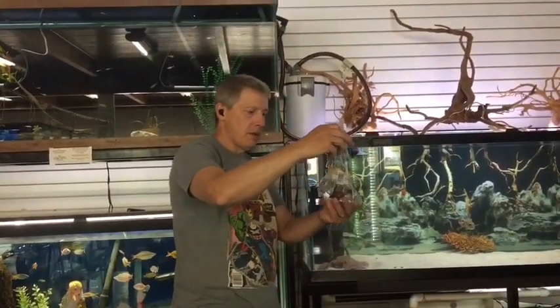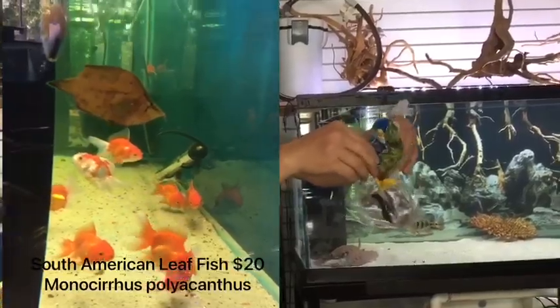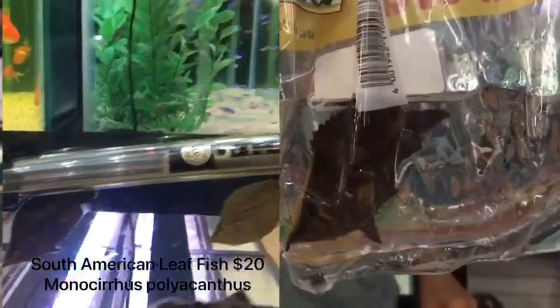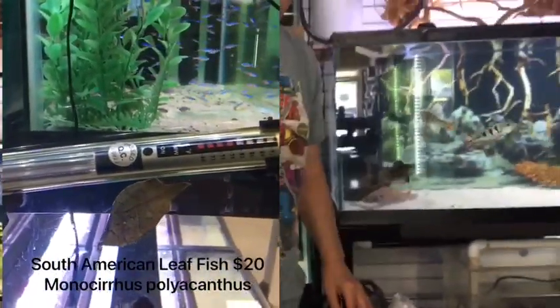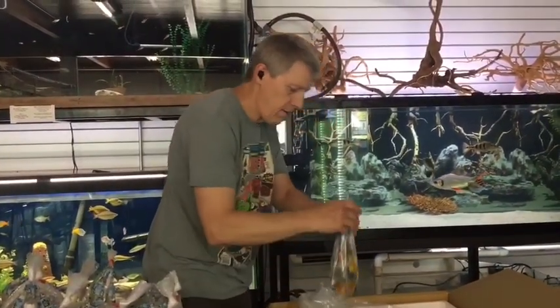Next up is a leaffish. We've got a little crush too. This is a South American leaffish. We got a Nandus over there, which is the Asian leaffish. This is the South American leaffish, true leaffish. Super cool little dude. You can get him in a tank here shortly.